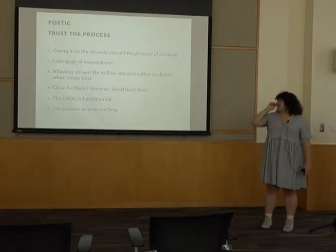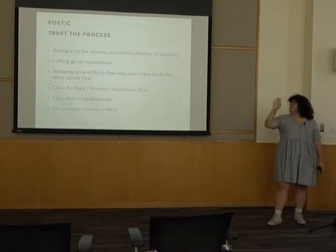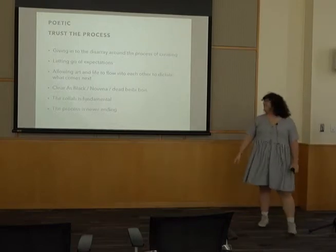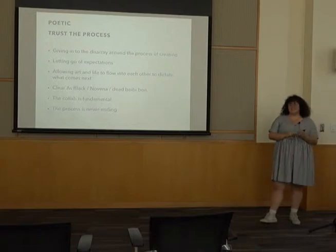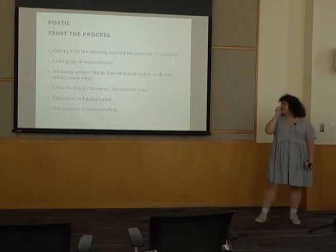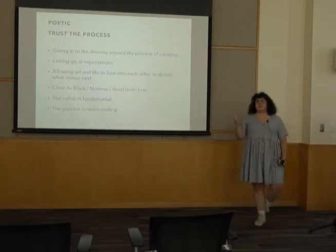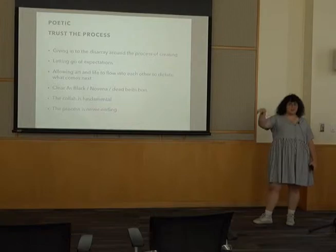Yeah. The second time that you go back, no, go back, yeah, I'm still there, yeah. So the second time that I went back to the island to photograph more Clear as Black and to just make more work around it, the moment I landed, the family that I was staying with told me that the patriarch of the family, like the grandpa, had died.